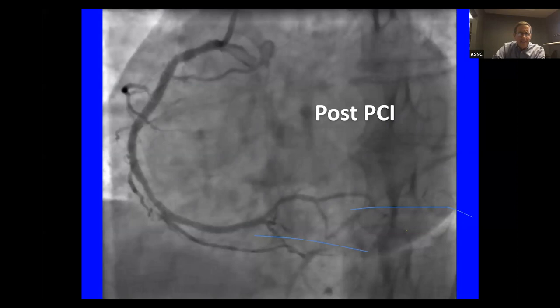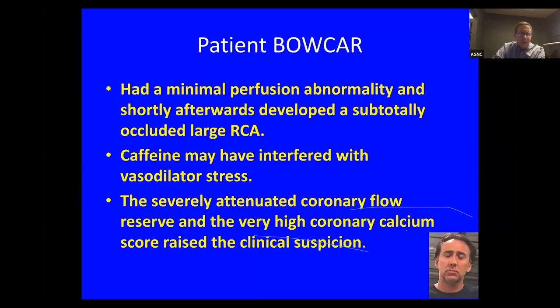So I think in this guy's case, we thought caffeine may have interfered with the stress. It could have been that something changed between the PET study and his event, but he may have had caffeine. When we go back, in retrospect, there's maybe a minimal abnormality. It was, as you said, pretty normal looking. The severe attenuation of coronary flow reserve and the very high calcium score raised clinical suspicion and would be the tip-off that this is a case you should worry about.